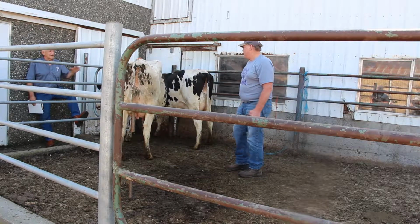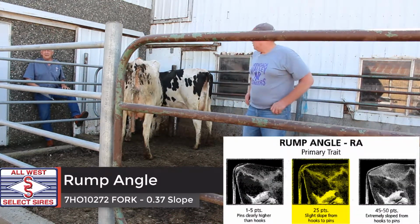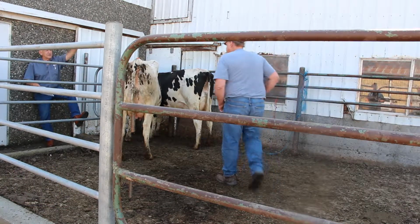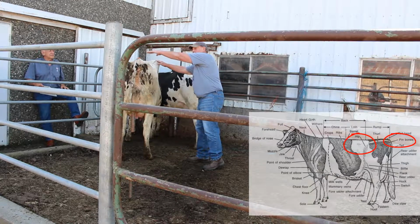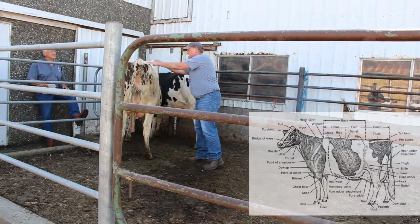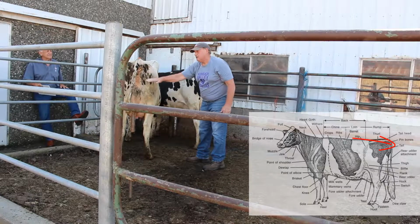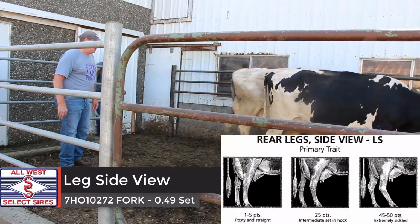And that's where the rump, that's that next rump angle. That's where if that tail sets too far down and the pins are higher than the hips, you're going to have more calving difficulty, and the cow doesn't clean as good. People believe that too. I do too. But it gives that track a way to clean out. Hopefully it'll stop there.